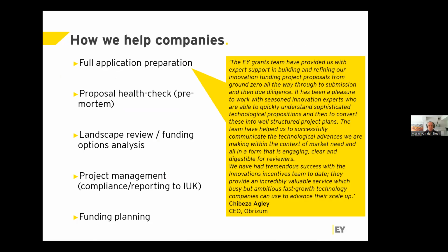Right, in practice, what we do is we really have a number of different support models that will also provide you an idea of what is important when you apply for funding. So we often help companies throughout the full application preparation. So we go through all of the steps that you saw in the slides before, but we sometimes also do just reviews of proposals that a company has written. So we call it a health check or pre-mortem. In other words, we take the position of an evaluator, we look at it very strictly, I should say, and try and poke any holes in it, which is always helpful because it helps you strengthen the narrative.